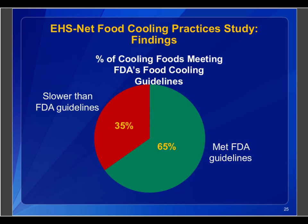And so what we did is we took these temperature data to an expert on cooling, Don Schaffner at Rutgers University. And what he did was estimated from those two temperatures how long it would take the food to cool to 41 degrees. So keep in mind that these data are estimates, but they're based on two real temperature points. And what we found here was that 65% of the foods that we collected temperatures on met FDA guidelines. So that meant it looked pretty good. It looked likely that they were going to reach 41 degrees in the 6 hours.